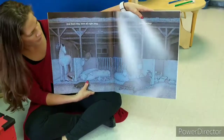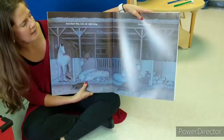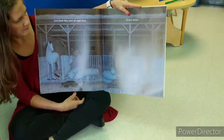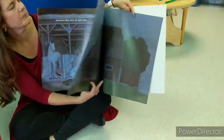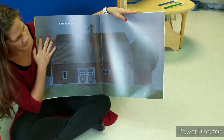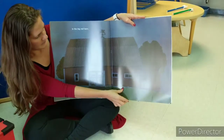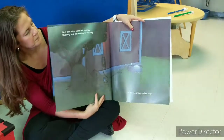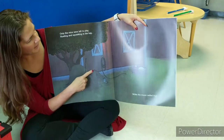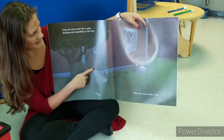And there they were all night long, sound asleep in the big red barn. Only the mice were left to play, rustling and squeaking in the hay.